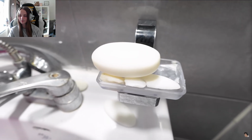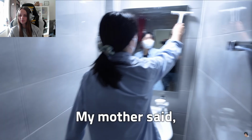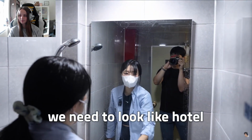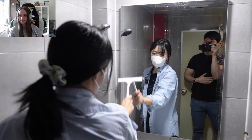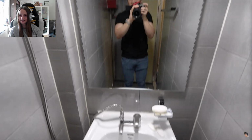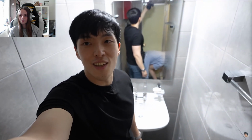So they don't provide free shampoo and body wash, but they have free community soap. I mean, that's enough for most dudes anyway, right? My mom said we need to look like a hotel. That's a good mindset. What are you talking about? This already looks like a hotel. Yeah, it does as well, actually. Perfect. I think this shower room might be cleaner than the rooms. The shower room is ironically large.